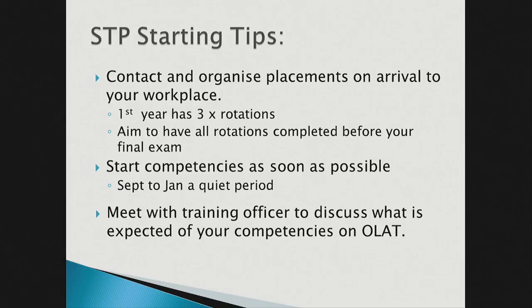when you first come to it, make sure that you organise your rotations. They're not always organised for you. So as soon as you get there, get them done, get them sorted, so that when you come to your exam at the end, you have done them all and you kind of know where you're up to. Start your competencies as soon as possible. I know me and Kent started, and we had 6 weeks where we were at uni. We had a fair bit of stuff to learn and cover, but we had free time as well to do our competencies and start them, get them going, but we maybe didn't make the most of that.